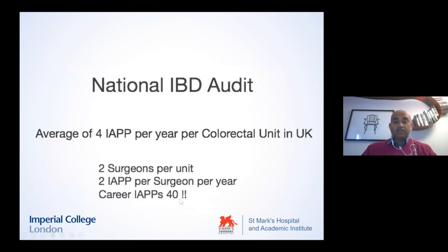The reason I stress this point is that if you look at the national IBD audit, we can say that on average, about 4 pouches are performed per year per colorectal unit. I appreciate that these data are a little bit old, but I don't think it's changed dramatically. That means that if you take 2 surgeons per unit, they're doing about 2 per year on average.